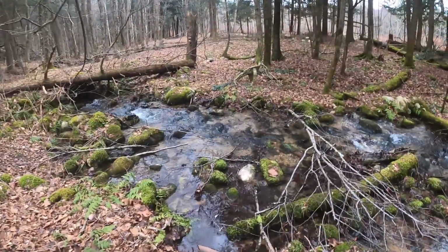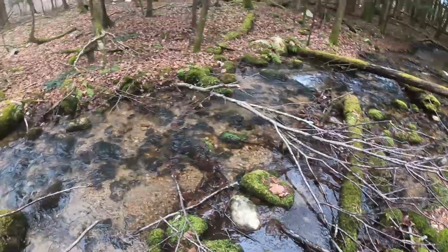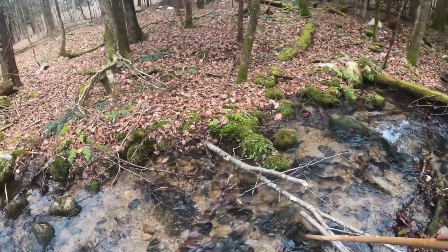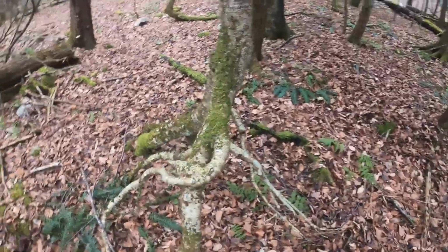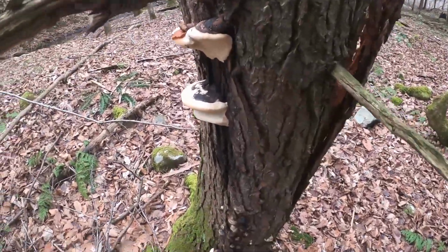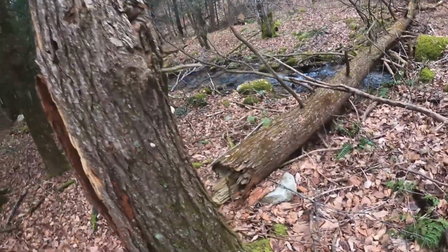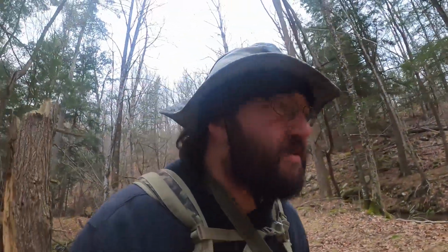I seem to remember earlier this year stopping at one of these little stump posts and wondering what kind of mushrooms are going to grow out of it. There are ants here. These look a little fresh. I don't know, maybe what I'm looking at is not at all different from what I saw earlier. It's not like I recorded it. The same ones. Fascinating stuff, right?